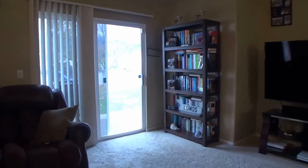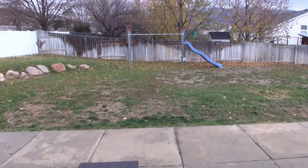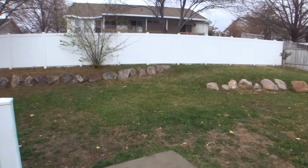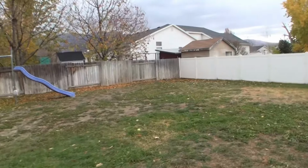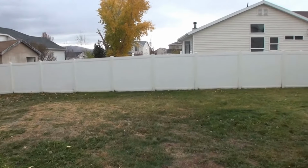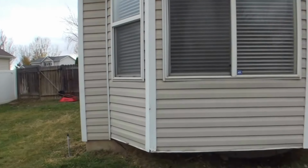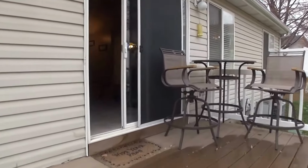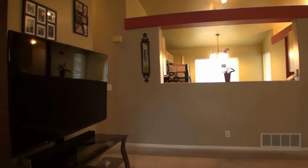Come across and take a look at the backyard. Got a nice patio out here, perfect for any outdoor furniture you may have. And this wraps all the way around here to the side. Now we'll go take a look at the other end of the house, which has the master bedroom in it.